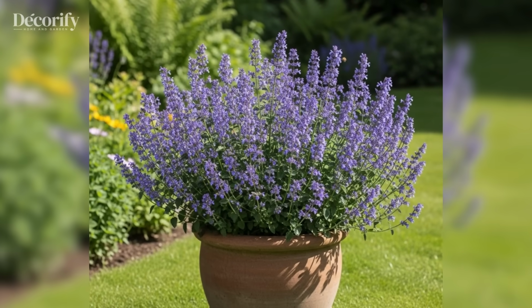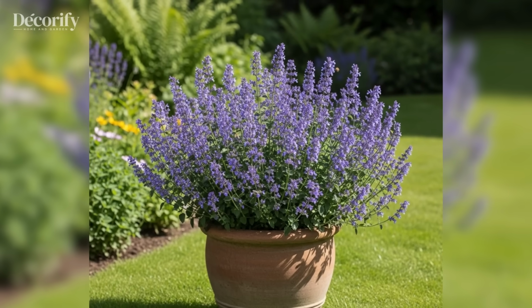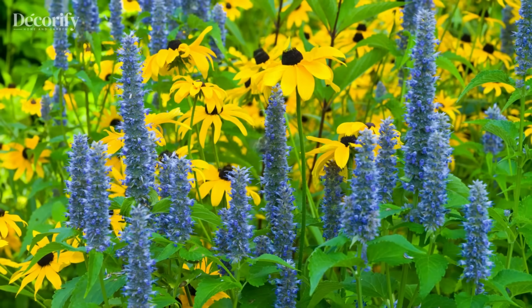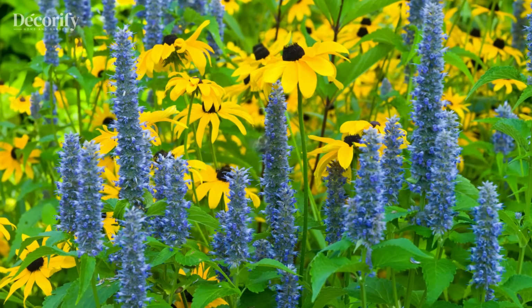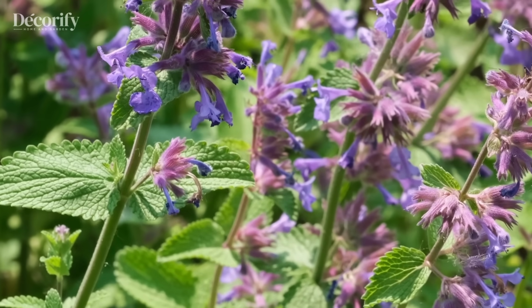Also, cats do love it, so maybe place it out of pouncing range. Give it sun and a little space, and it'll reward you all season. It's one of those plants that makes you look like a gardening genius with zero stress.